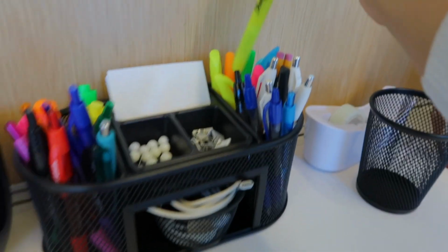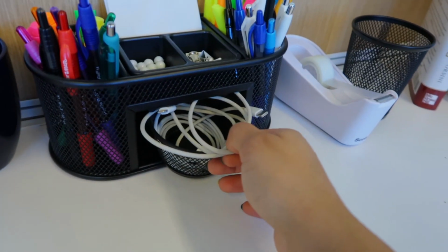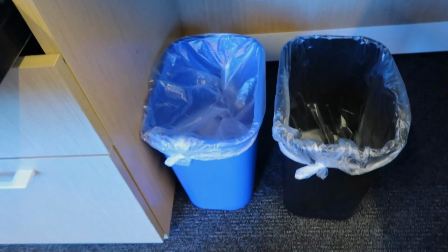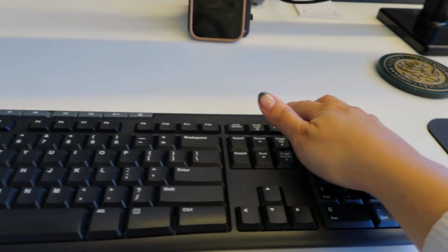This is my organizer with pens, highlighters, pins, and my business cards, and a couple different Apple charging cables. Underneath, I have my recycling and trash bin. This is one of my favorite things, a stand-up phone charger, and my keyboard and mouse. And in this cubby is where I keep my notepad.